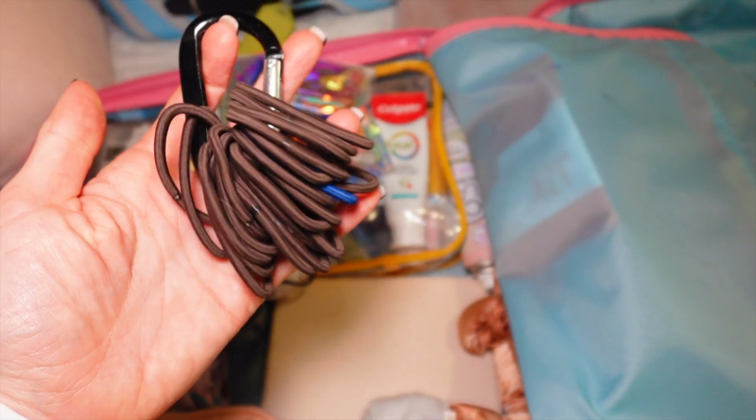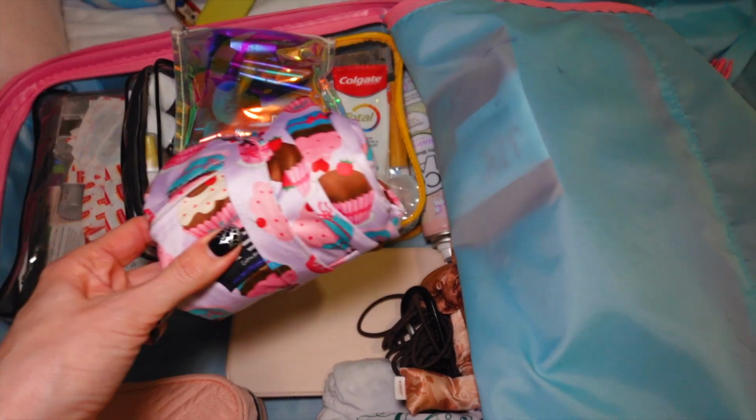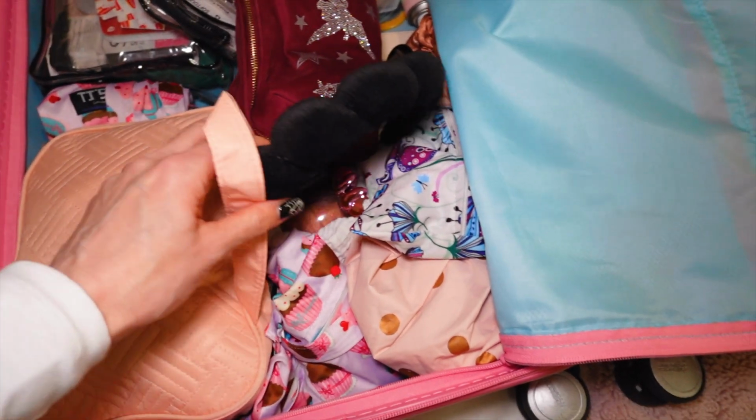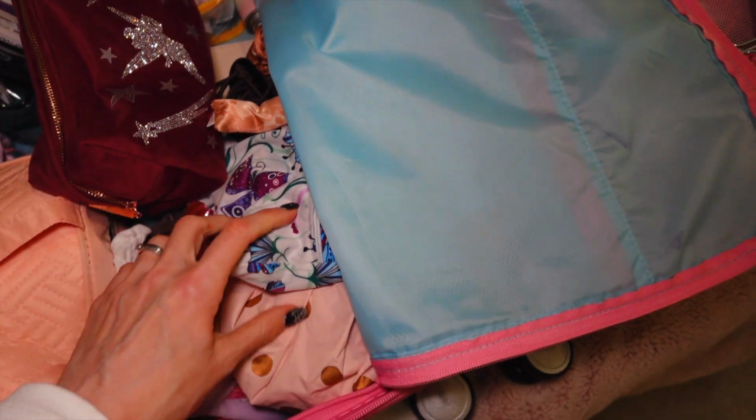Some hair ties for the girls on a carabiner. There's a hairbrush that lives in the case. This is a wet bag for dirty laundry that always gets put back in the case. These are all our toiletries that have been topped up and they live in the case. Just saves on so much packing.